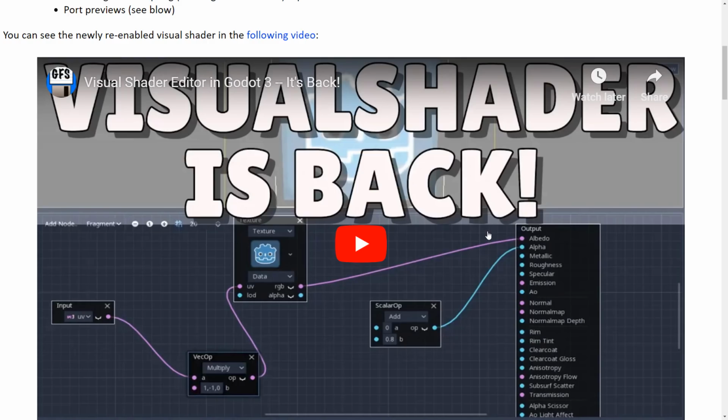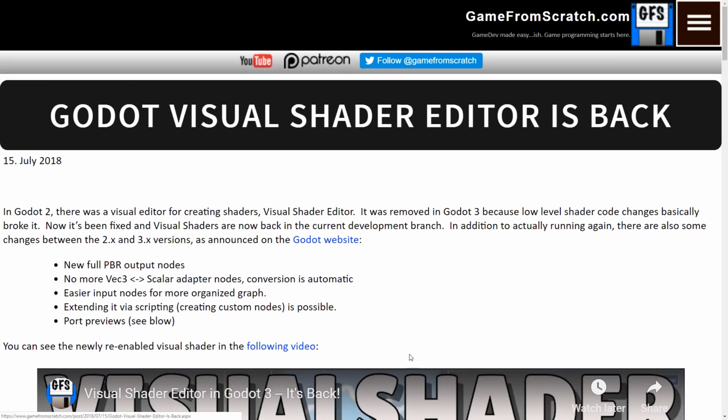It was an alternative to shader programming. You basically create graphs of nodes of shaders without having to do any coding, although technically you're still coding, you're just not using script. But this was removed from Godot 2 with the 3.0 release. It was added back, so nice to see that added back. You want to see it in action?